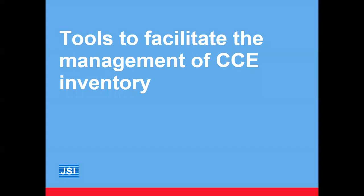So now let's review some of the tools that are available that can help us to manage our cold chain equipment and the related data and information. There are many tools available through the internet, partner websites, and so on, so we will cover just a few examples here. But remember, we will also distribute templates or examples of these and links to other tools among the resources we share after the webinar.